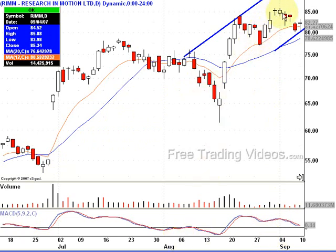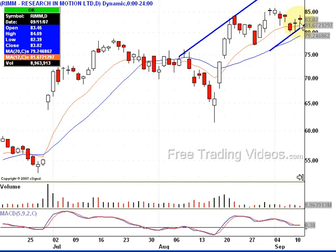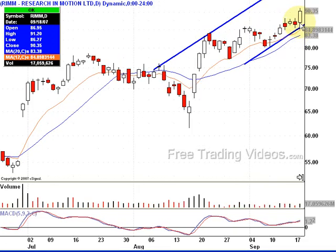I like to buy what are called bull pullbacks or pullback buys, when it pulls back to the rising day moving averages. This orange moving average is the 13 EMA, the 13-day exponential moving average. Nice pullback doji. This would be a place you'd want to buy. Runs up a little bit, pulls back.